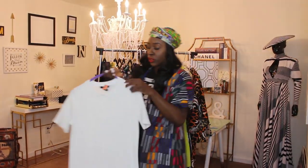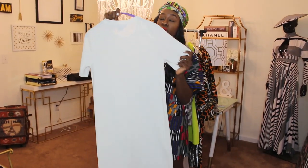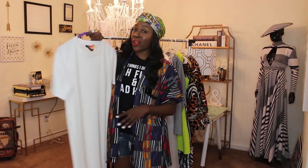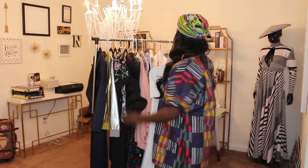Next, it's just a simple little ribbed white dress. Forever 21, really cute, really comfortable. I told y'all I'm about comfort these days. So I like this, it fits like a glove.